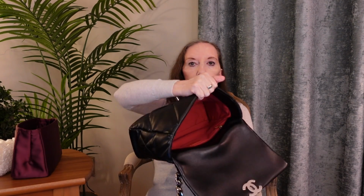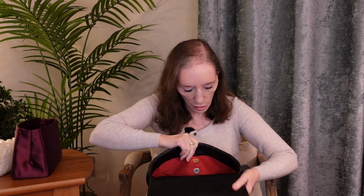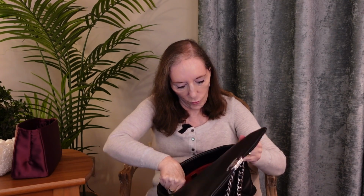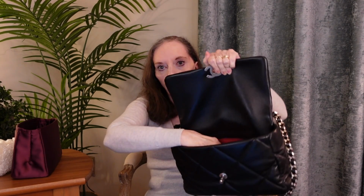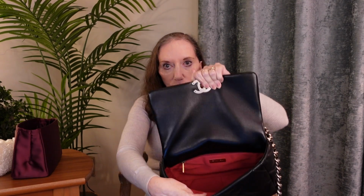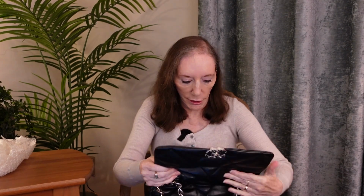There we go. This one has a bright red interior, which you can't miss. It's got the new little chip here. And the same as the other bag, it's really simple. It just has one zip pocket at the back there. Just that one. Apart from that, it's just one space, which I like. Easy to find anything.